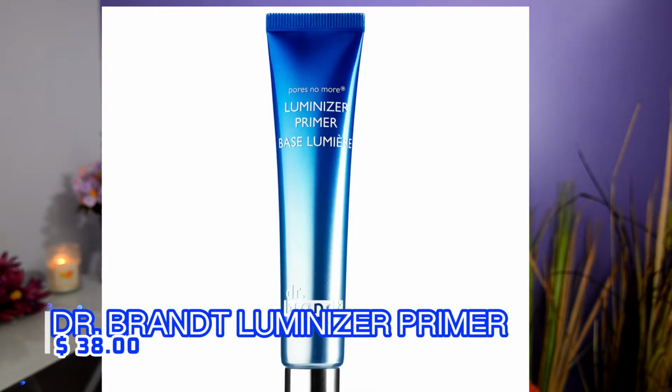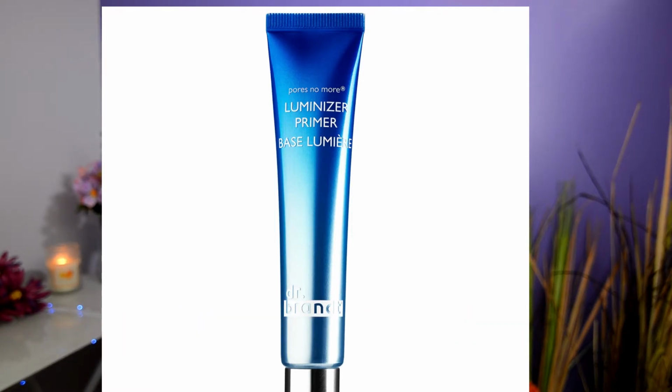The next product I have is Pores No More. It is a luminizer primer by Dr. Brent, and it also says that it is for all skin types. So I will have to try that out and see, because typically I have oily skin, oily to combination, but in the winter time my skin can become a little bit more dry, so I think this may work out good for those drier months.